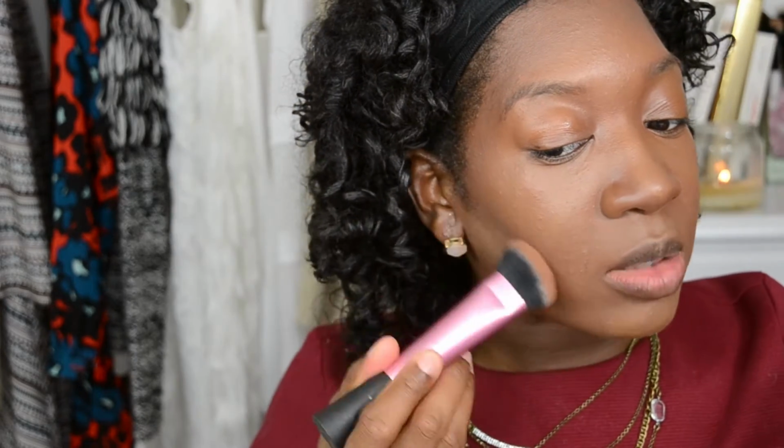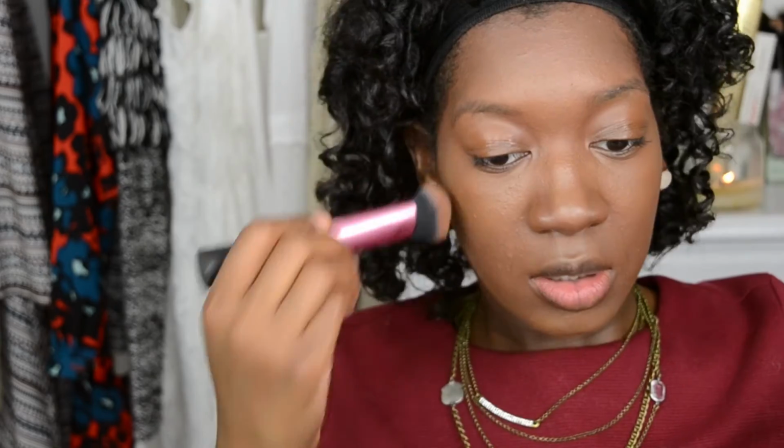Blending upward with the sculpting brush. So you see how everything is starting to blend. Okay, now I'm going to take my fingers and blend out the foundation, well, yeah, I did use foundation as well, and just blend out the shadow, the darker shade on my nose.